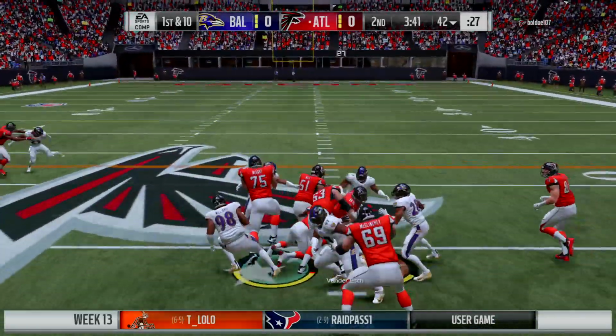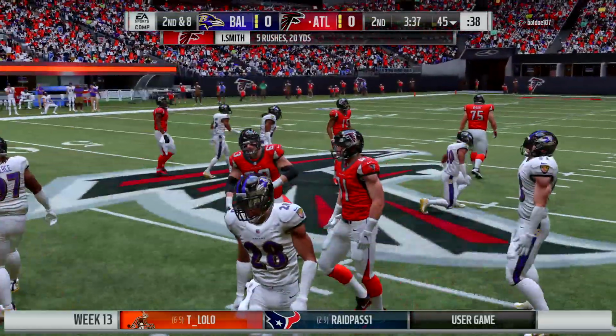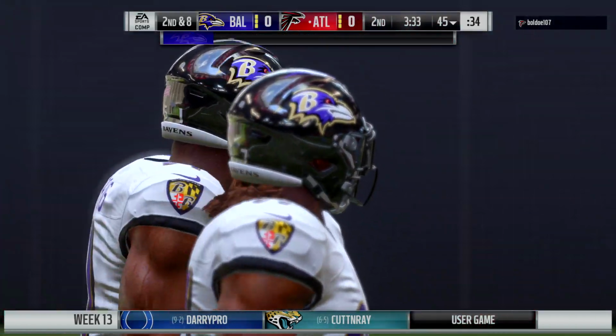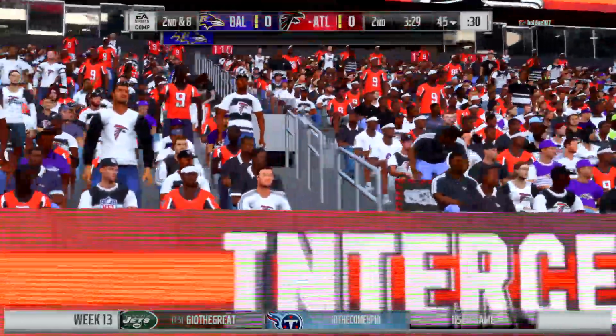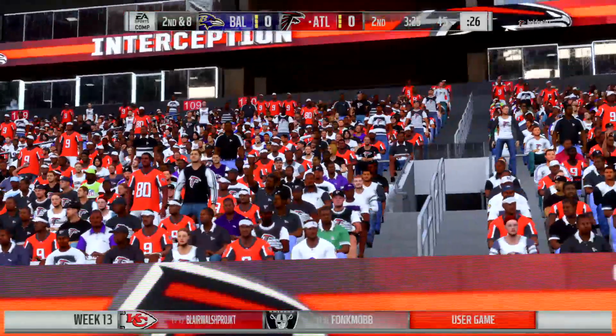They begin with a run by Smith. Give him a couple on the carry there, 2nd and 8. Well, he hasn't made much of an impact in the running game thus far, and after that last run, not much is going to change in that area. He hasn't been able to get anything going, and really the offensive line not helping him much.